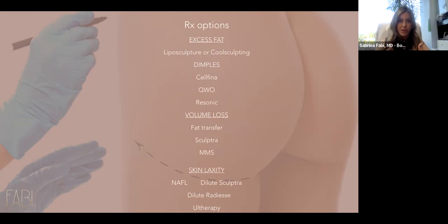What are your options to treat? I generally start by reducing fat, because I've done pretty much most of the trials when it comes to laxity, whether with oral therapy or other modalities for the lower legs and butt, whether with injectable Sculptra or injectable Radiesse. In studies, we find that patients don't look as great or can't appreciate the result from these procedures if they still have excess fat. So if you're my patient, I'll generally recommend either CoolSculpting or lipo to address that saddlebag or that waist, to restore that beautiful ratio.